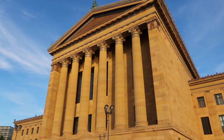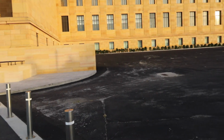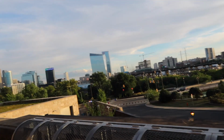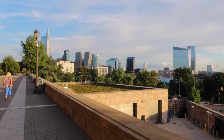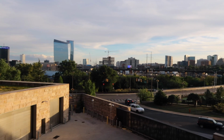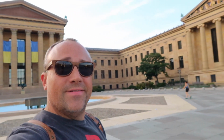And here we are at the Philadelphia Art Museum. But we're not here to see any art. Oh no. We're here to see the Rocky statue. So there's the Philadelphia skyline. It's pretty awesome being here in this big city. So standing here in person in front of the Philadelphia Art Museum where the Rocky Steps are. Look at this. Look at that. This is awesome. This is so cool.